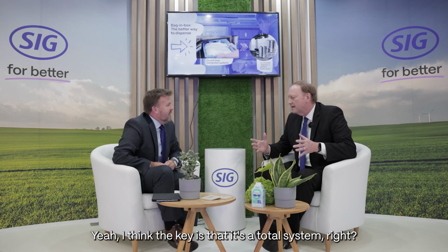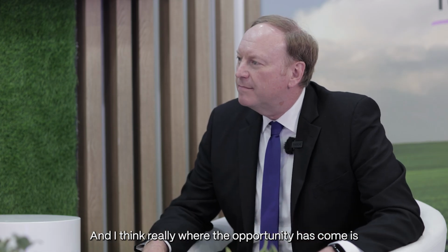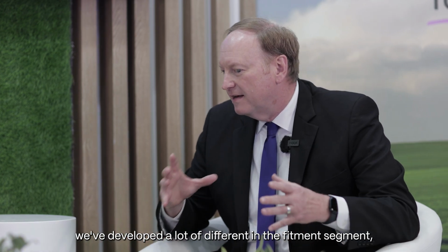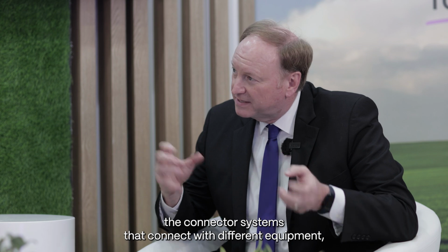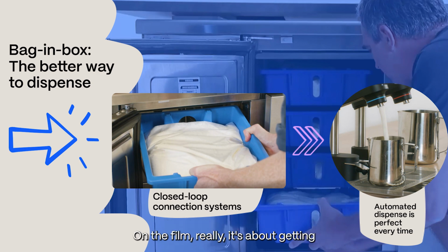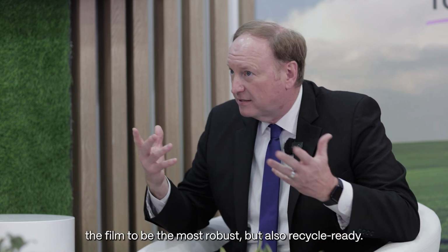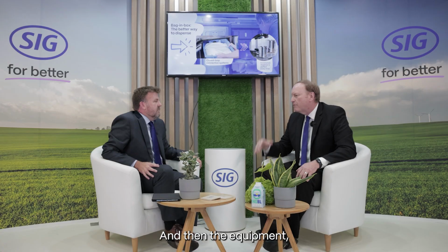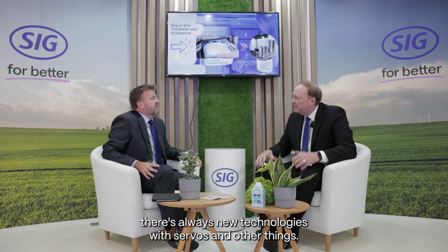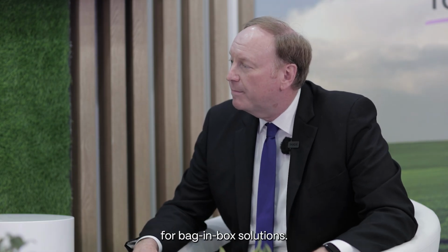Yeah, I think the key is that it's a total system, right? So it's the film, fitment, and equipment. And I think really where the opportunity has come is we've developed a lot of different connector systems in the fitment segment that connect with different equipment, but also on the retail side where you can dispense easily in that process. On the film, really it's about getting the film to be the most robust, but also recycle ready. And then the equipment, there's always new technologies with servos and other things. We've really made advancements there so that you've got the complete system for bag-in-the-box solutions.